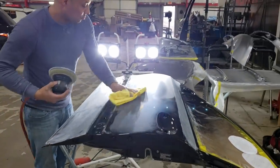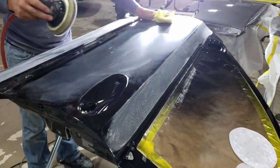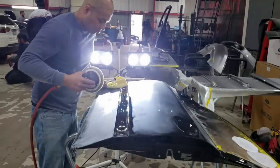So it's Juan's job to dry sand, then wet sand, and then buff and polish this to perfection so there are no impurities in the clear coat. And Juan's been doing this for 21 years. So he's got a ton of experience, and I've seen some of his other work here, and it's amazing.